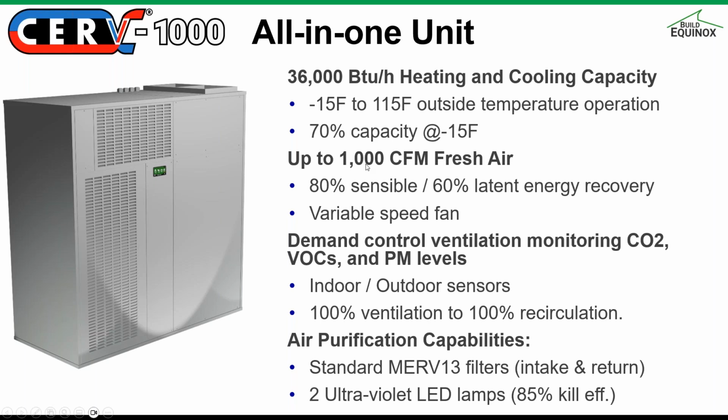That's what it gets, the 1,000 CFM. But then we use energy recovery, basically an energy recovery core, that will give us about 80% sensible and 60% latent energy recovery in this core.